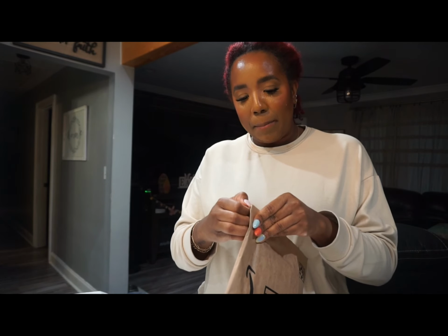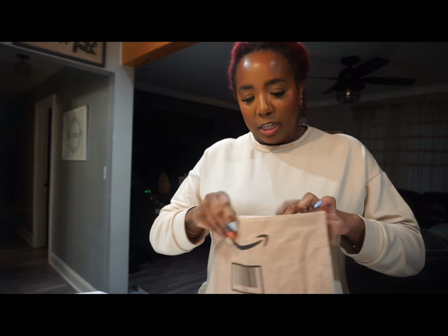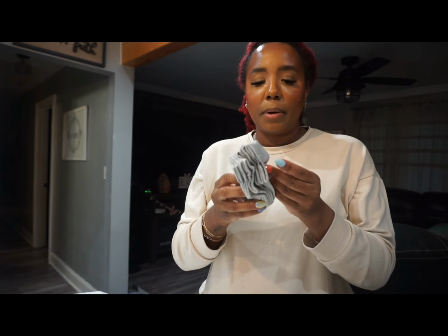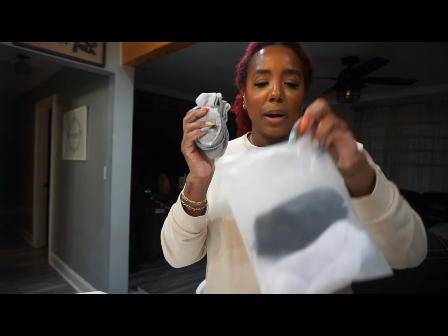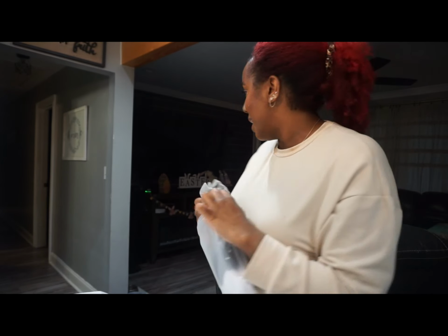This is an Amazon package for me, which is nothing important. I ordered the girls some socks because they can't seem to ever keep their socks in two places. It's always one sock here, one sock there, and then we're mixing and matching socks. So Micah has been on me about ordering some socks. I got some gray, black, and white. So they got that. I have another package too.